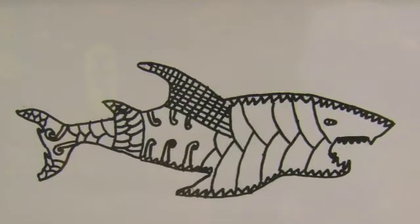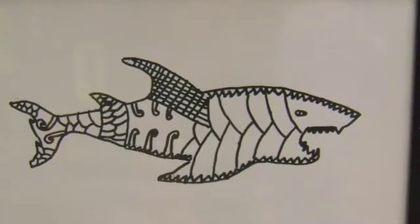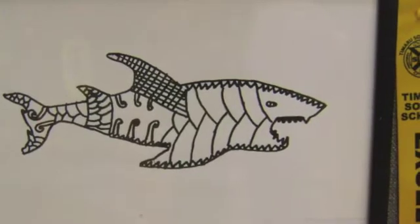This shark design is from Kakariki and the Shark Man, and its design is Māori because it was based on Māori, and we started with pencil and went over it with markers.